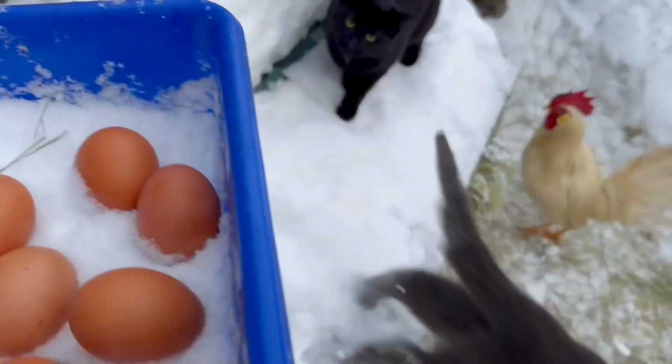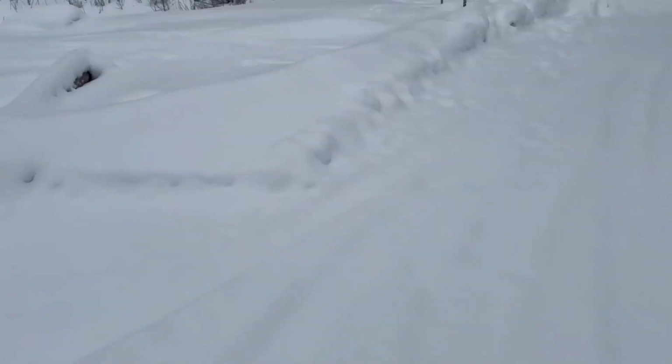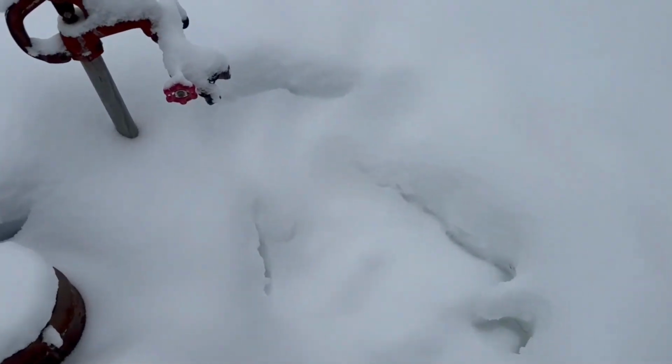Noki and Hallie are always interested in whatever we're doing. The goats always have unlimited access to hay, but they go bonkers for their grains. Giving them grain might have been a mistake because now every time I walk outside they yell for it, and I'm kind of afraid they're going to call in some predators by doing that. But it is helpful to get some extra calories in them, especially when it's nice and cold out.